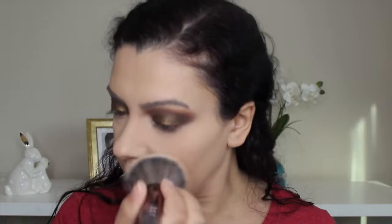I know it's excessive and these powders are not cheap, but if you need that flawless look, sometimes, I don't know, you need it. You just need it. So there you have it. Those are my powders now.